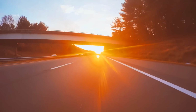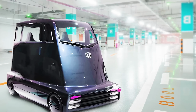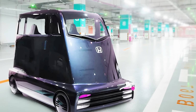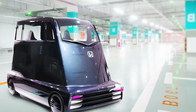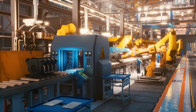One such model was on display in 1999. It's called the Honda Fourier Joe. Interestingly enough, it was specifically marketed towards party animals. Fourier Joe translates from Japanese to Sleepless City, and it was originally shown at the Tokyo Motor Show. It was definitely a risky concept, and due to its lack of practicality, it was never fully put into production.